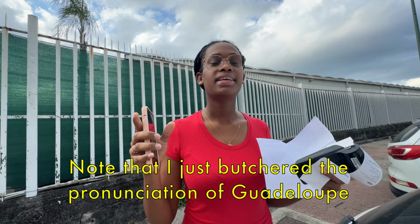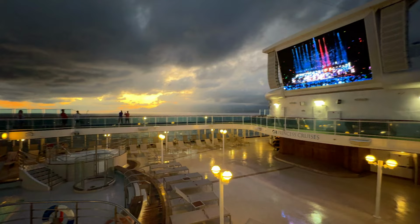check this place out. It's another beautiful day, a few clouds, almost no wind whatsoever. Looking forward to this. Let's look around Guadalupe today. In Pointe-à-Pitre. I don't know why it's so hard for me to pronounce. Epic lighting here at sunset, leaving Guadalupe.